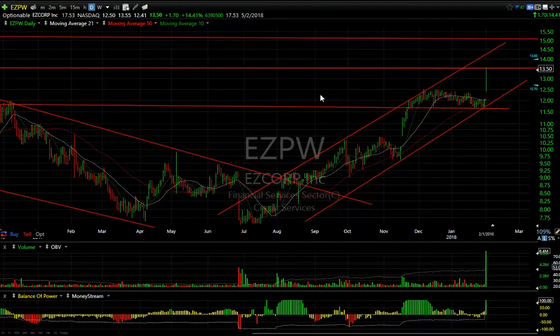EZPW, major breakout today, and it did it with strong volume. So the 2-month consolidation paid off. Right now it looks like it's headed up towards 15. 17.5 days to cover, last number we had.